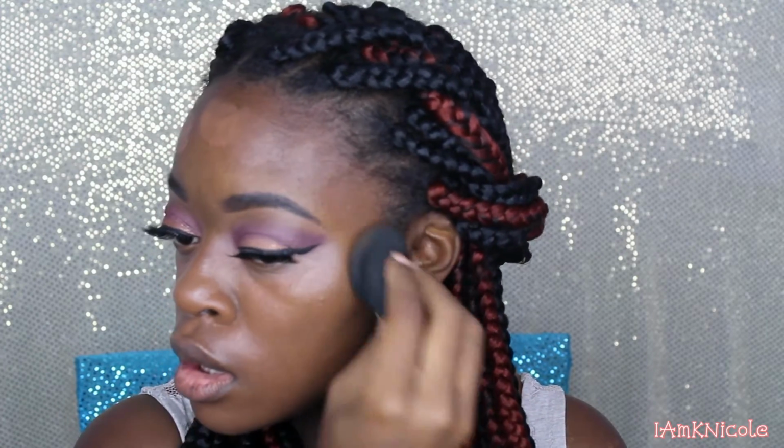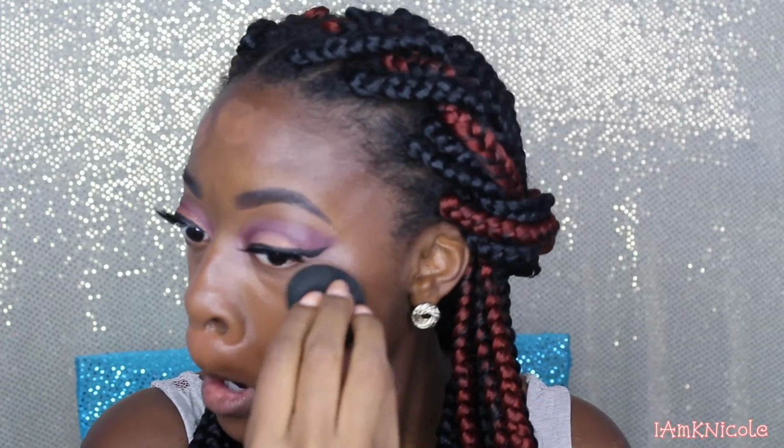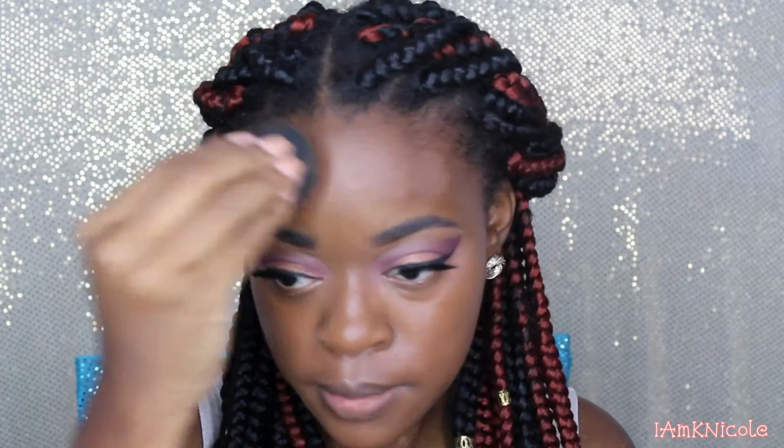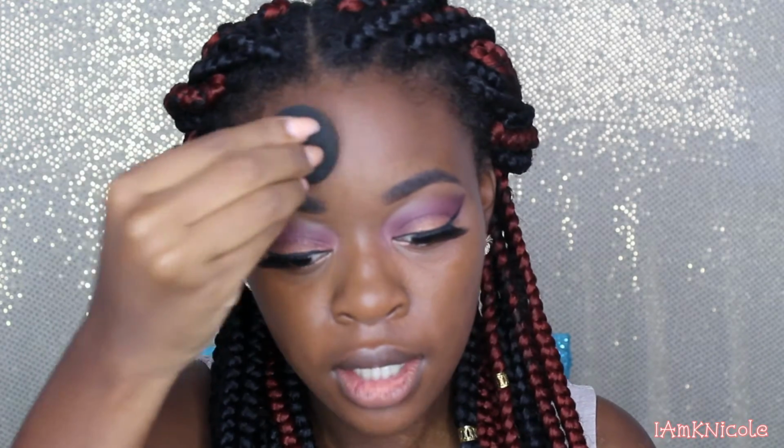We're also gonna see what the beauty blender is like. I'm gonna get a little bit more, it's not enough. This is an interesting smell. I don't know if it's the foundation or if it's the beauty blender. It doesn't smell bad though, it's just interesting. Okay, so I mean, it's blending out really nicely, but I mean, my Real Techniques sponge blends out nicely too. I'm trying to let y'all know if it's gonna be worth this $20.